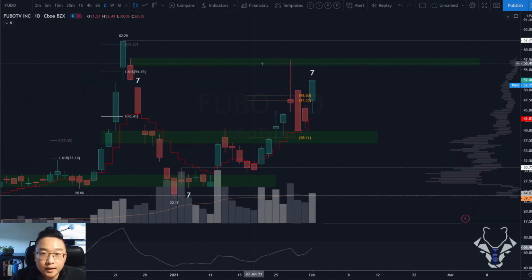Chart is looking at the very minimum a revisit of this resistance zone. From there, if we were to pass the resistance zone, I would imagine that we're gonna be extended from the 88. Gonna have to form a higher low before breaking to new all-time highs. But chart looks extremely strong.